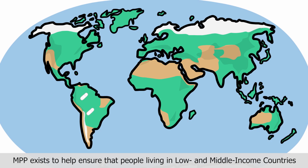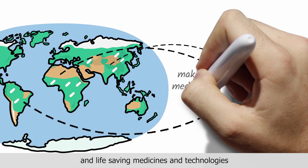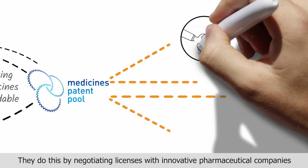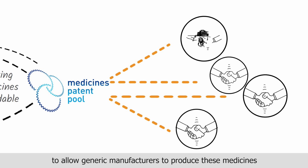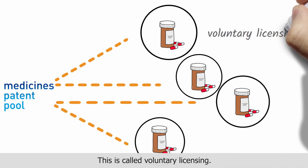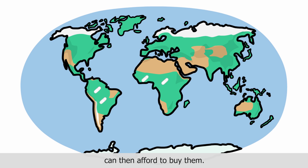MPP exists to help ensure that people living in low and middle income countries have much greater access to all sorts of innovative and life-saving medicines and technologies by helping radically reduce their costs for governments and others. They do this by negotiating licenses with innovative pharmaceutical companies to allow generic manufacturers to produce these medicines before the patents have expired. This is called voluntary licensing. And this in turn means that governments in low and middle income countries can then afford to buy them. Sounds too good to be true?